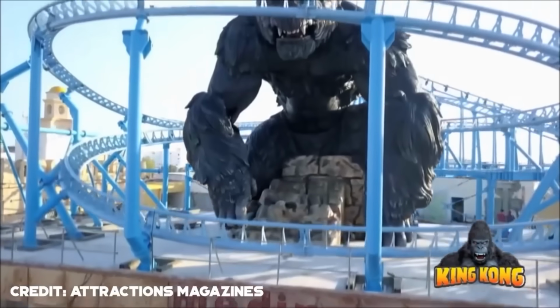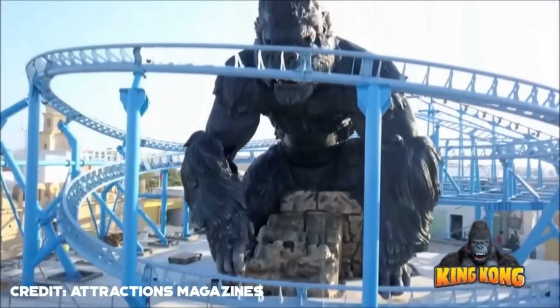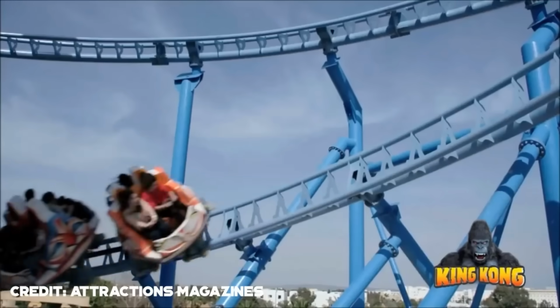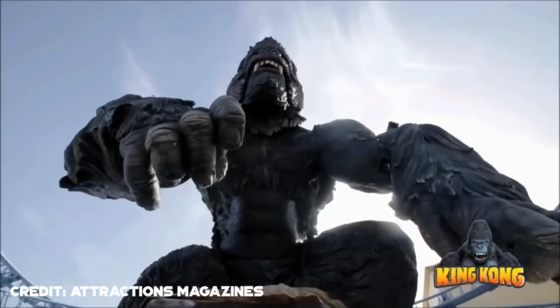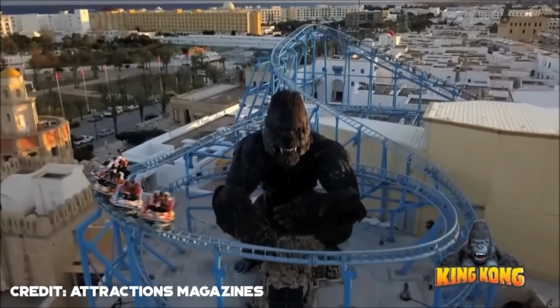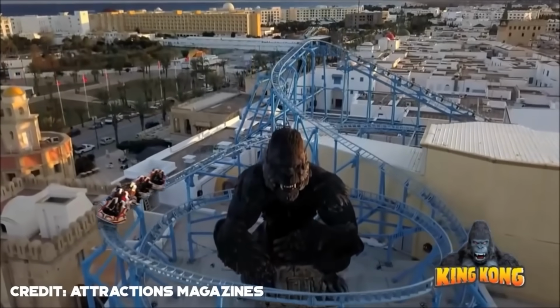This is an incredible ride that features not only this impressive animatronic, but also lots of other effects, like flames and a fantastic sound system that allows guests to hear King Kong's roar up to a kilometer away. This animatronic is enormous and pretty terrifying.